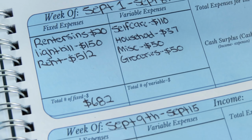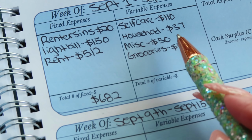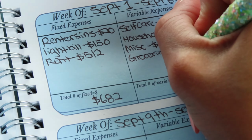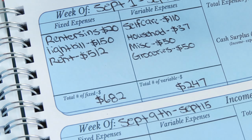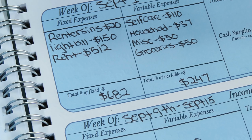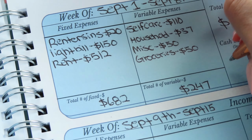All right. So we got self-care, which is going to be $110. Household, which is going to be $37. Miscellaneous $50. Groceries $50. So that's going to bring our variables to $247. Let me add that up one more time. 110 plus 37 plus 50 plus 50, 247. So 247 plus 682 is going to bring our expenses for this week to $929.